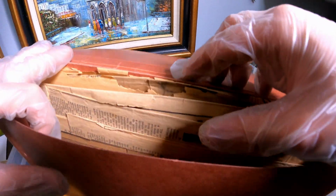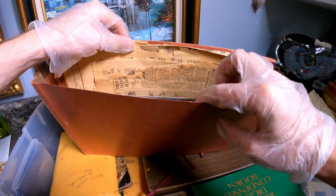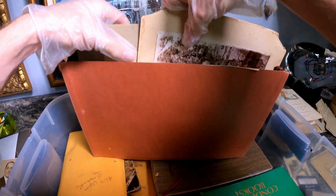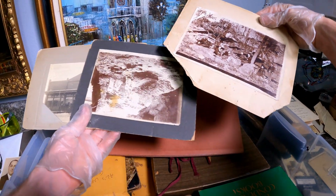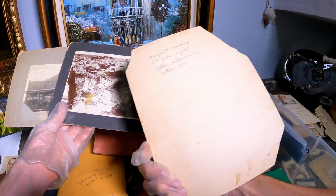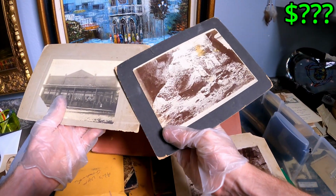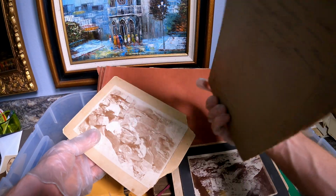Ooh, look at all these newspapers. Check that. Photos. Check out these photos. These are 1800s here. Wow.